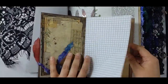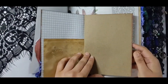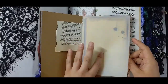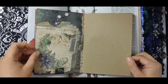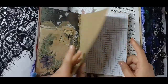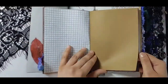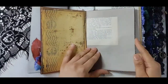I printed out some pages from the kit. There's some grid paper, some extra scrap bits of coffee paper, some craft paper, looks like some index, tracing paper, just a fun little notebook that she can take out and then use and put back in the book or keep totally separate, just to provide some extra writing space for her to use.